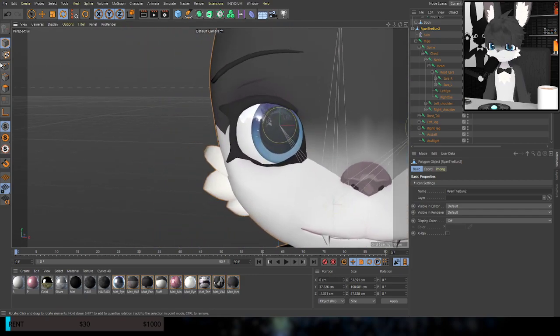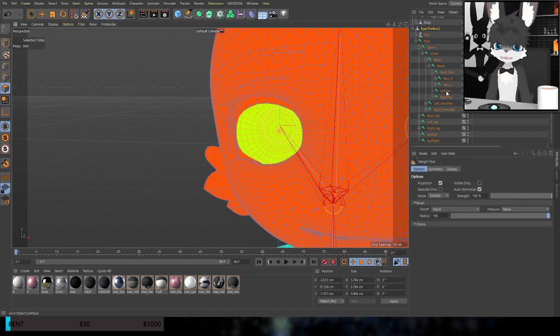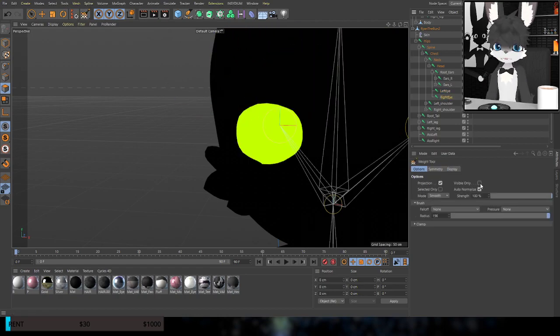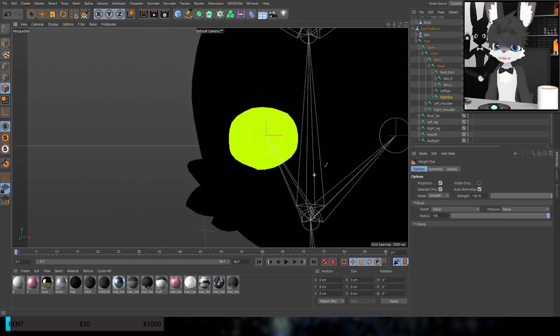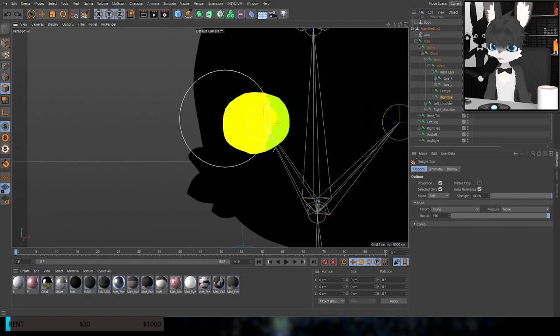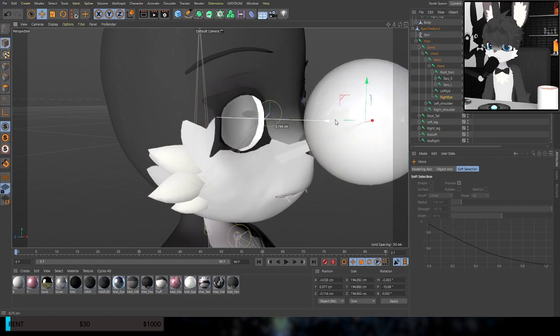Right, okay, so an easy way to fix that is to just select the entire eyeball and then switch back over to the weight tool, go to the actual right eye weight, set my tool to only affect selected objects, and just, not smoothing, add, and just brush. Now what that should have done is, there we go, now it's just a solid ball.